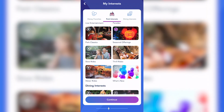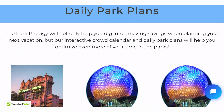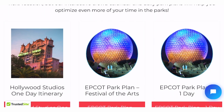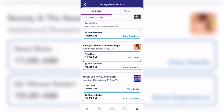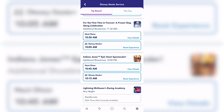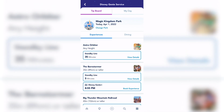So what I would suggest is, if you have your own plan, or you use the Park Prodigy, and of course we give everyone custom park plans for their days in the park. So if you have our daily custom park plan and you're tying in the Disney Genie Plus with that, what I would do is just go again to that tip board. I pretty much live in the tip board because I can do anything I need to from here. You go to the tip board, and same thing, you're going to see all of the rides available for that day in that park. If you don't see the park that you're going to, very simply up top, just click change park and you'll get your park.